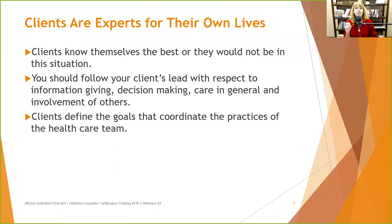We need to follow the client's lead with respect to information giving, decision making, care in general, and the involvement of others. Yes, insurance companies want us to involve the family. Now, it can be the family of origin or the family of choice, whoever they consider their supportive people, not necessarily always blood relatives. But we want to follow the client's lead, how much involvement they want with those people. Do they want them in the session with them? Do they want them to have no contact? What things do they think are important in their treatment?